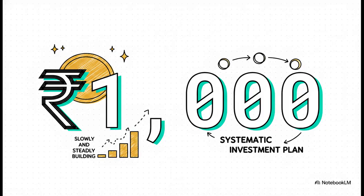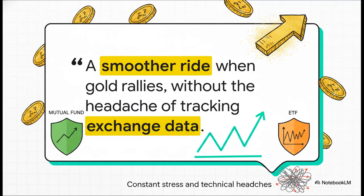And you know what the best part is? The barrier to entry is incredibly low. You don't need a pile of cash to get started. You can start a systematic investment plan, that SIP we mentioned, with as little as 1,000 rupees a month. You just slowly and steadily build your gold position over time. It's that easy. This really sums it all up perfectly.